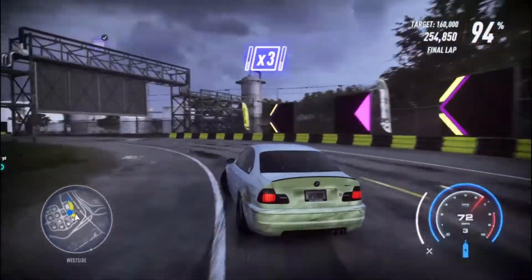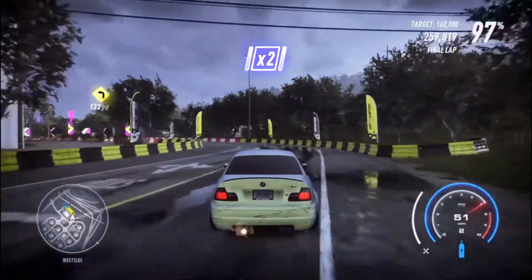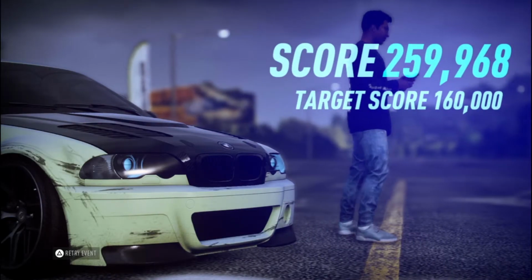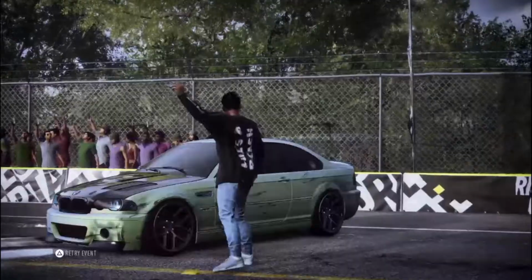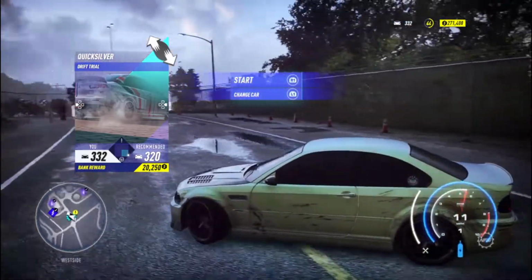Alright, for number 3, we have the BMW E36 M3. So this car is kind of a bit interesting, and I thought that this car actually would have been added here in Need for Speed Heat. I've wanted this car in the more recent Need for Speeds since 2015 actually. So back when Need for Speed 2015 came out, I drove the E46 M3, and I was like, wow, this is awesome, but what about the E36? And yeah, they just never added that car in the game, unfortunately.